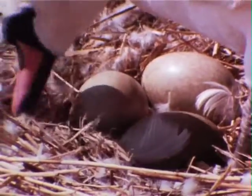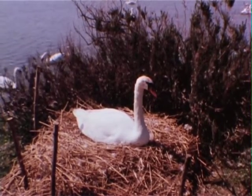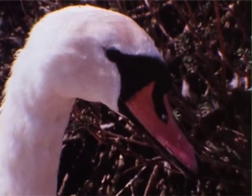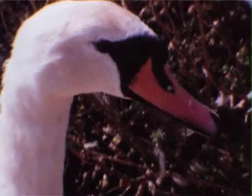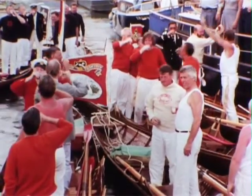The swans are completely wild and unpinioned, and nothing is done to detract from the grace and dignity of a truly regal bird. Her Majesty the Queen! God bless her! The Queen's swan keeper proposes the loyal toast.